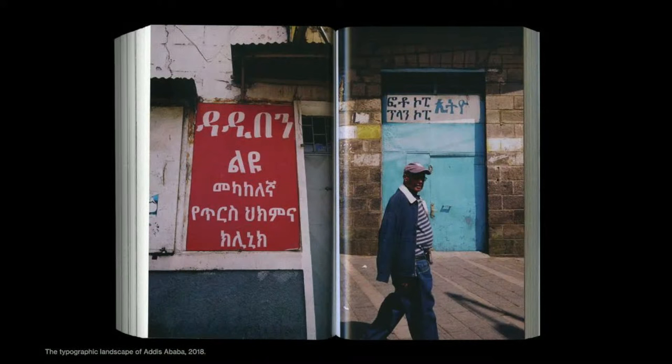But what qualifies Ethiopia to become one of our case studies in the book is the fact that it is one of a few, or maybe one of two, African countries to use its own national and indigenous scripts until this day. It is also one of the two African states on the continent never to be colonized by a European superpower.